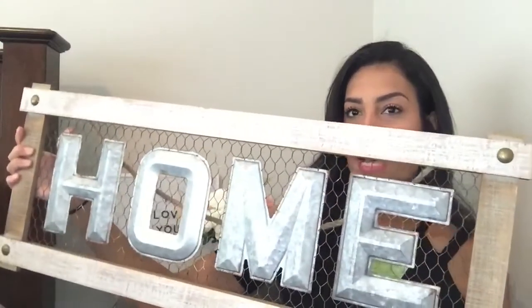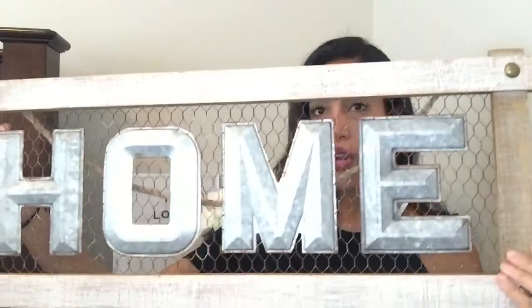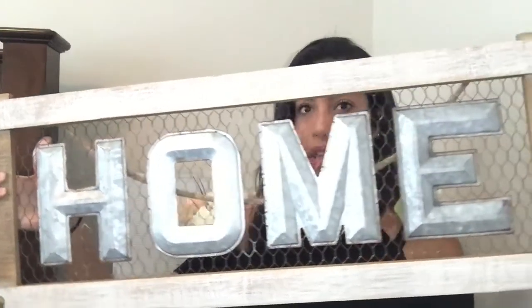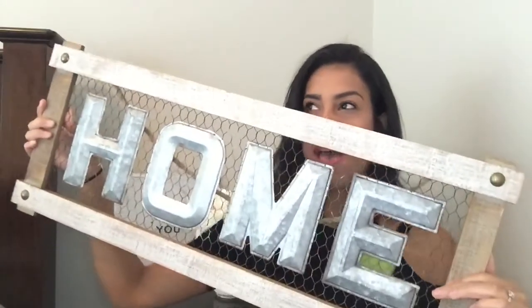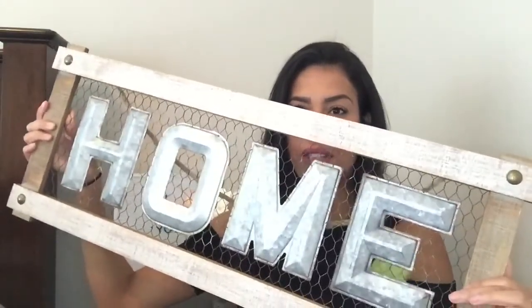So this is the first one that I picked up. It's a sign that says home. It has wood all around it and I just loved the style of it. I do have an empty wall right when you walk into my house from the garage. So I was thinking about placing this sign there and then putting some picture frames underneath. And this was originally $30 and I believe it rang up as $13 or $14.